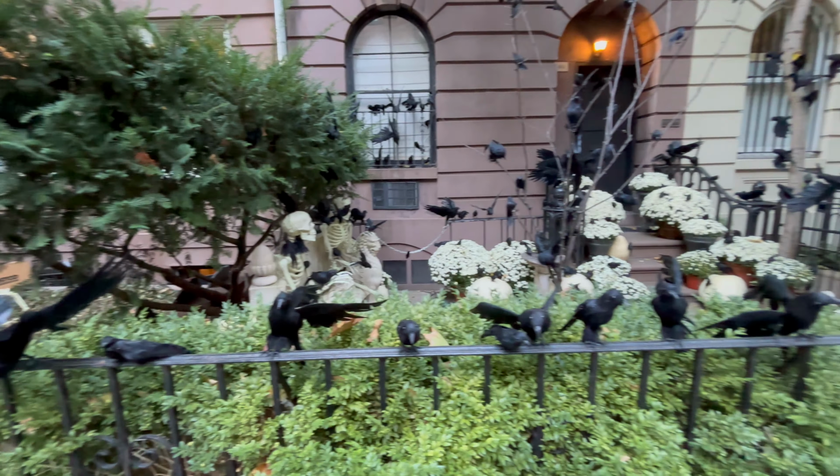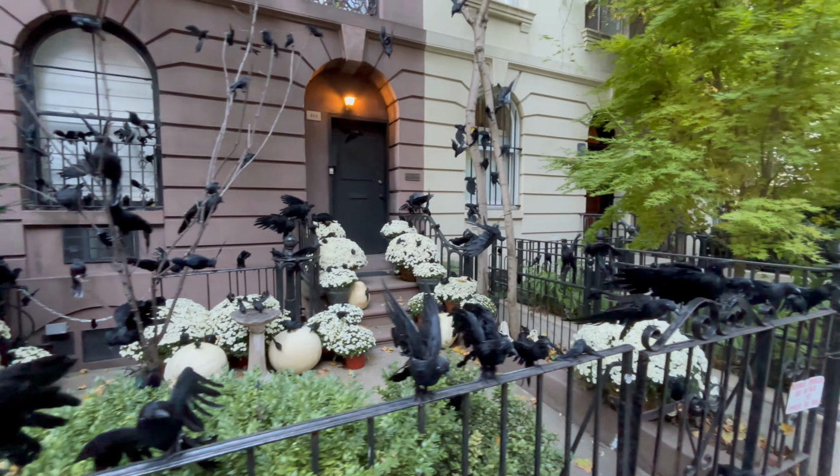We're in Chelsea. Let's go look at some galleries, but first look at these little Halloween decorations. They're so cute. Okay, first a little appreciation for those ravens. Edgar Allan Poe would adore this house.